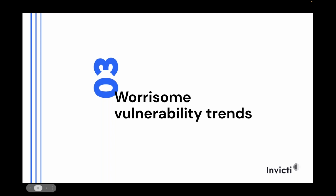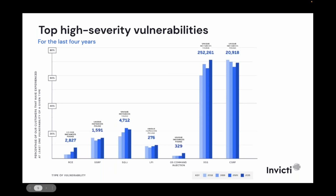So as part of this analysis, we've discovered some alarming trends. So let's take a look at these vulnerability trends in more detail. Just starting out, what we've done here is pull together a chart that summarizes our top high severity vulnerabilities and the trends over the last 4 years that we've run this report, from 2018 to 2021.